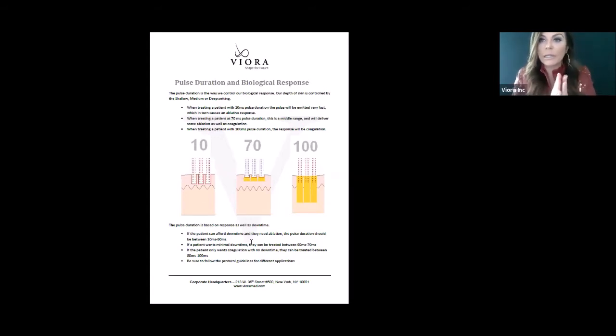But if we really draw out that pulse duration, we slowly deliver the energy and the energy is lower, this is when we're going deeper. We're getting new skin cell renewal. We're getting that collagen stimulation. So this is when we talk about no downtime, they're not going to have the matrix marks on their skin. So 10 to 50 milliseconds, an ablative response; 80 to 100 milliseconds, that collagen, elastin, and new skin cell renewal.